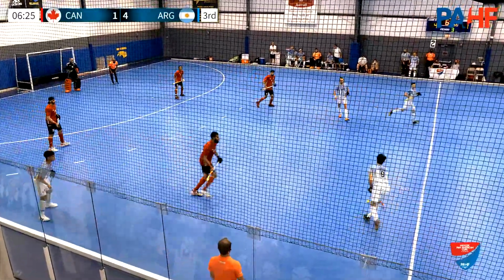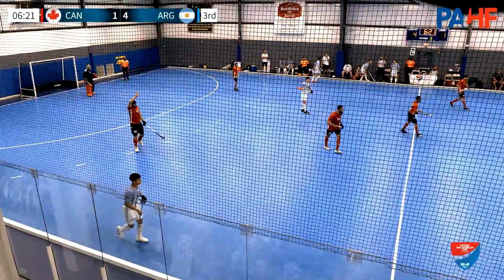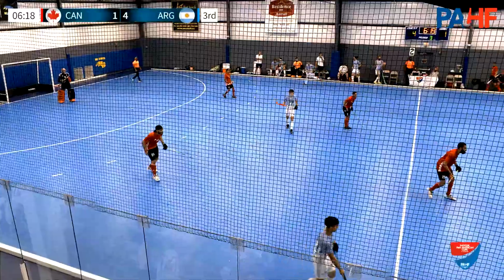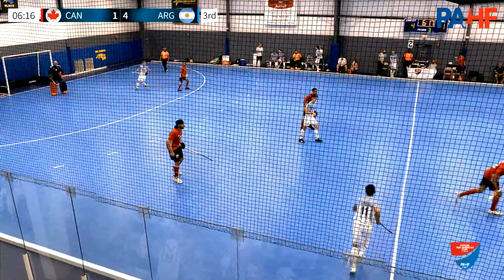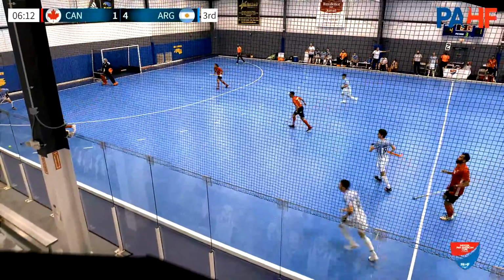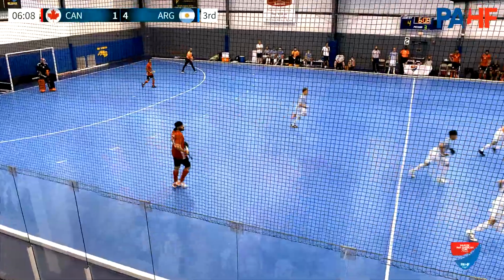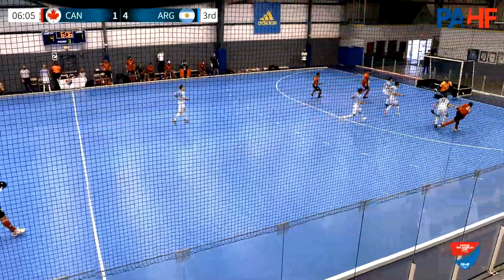Use of the sideboard there. Once again, the sideboards are 4 inches tall. They help keep the ball moving. It keeps the game moving, keeps the ball in play. If you're new to this sport, I just wish we saw it in every high school in America.